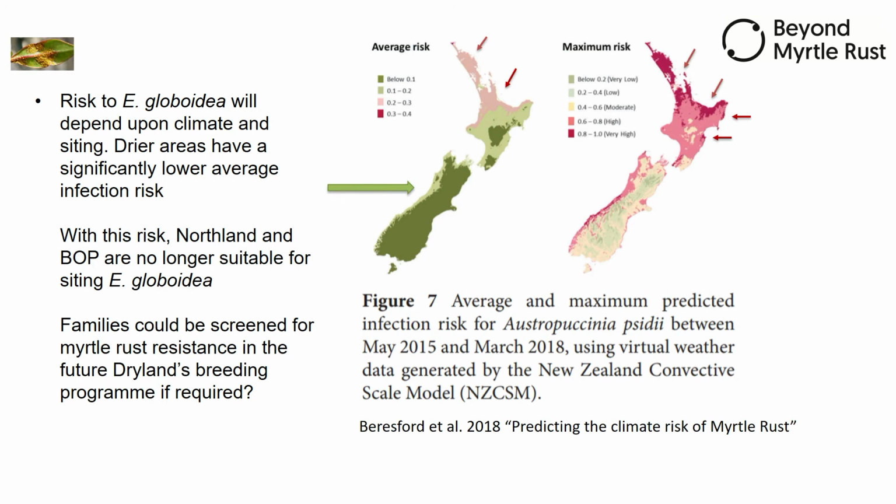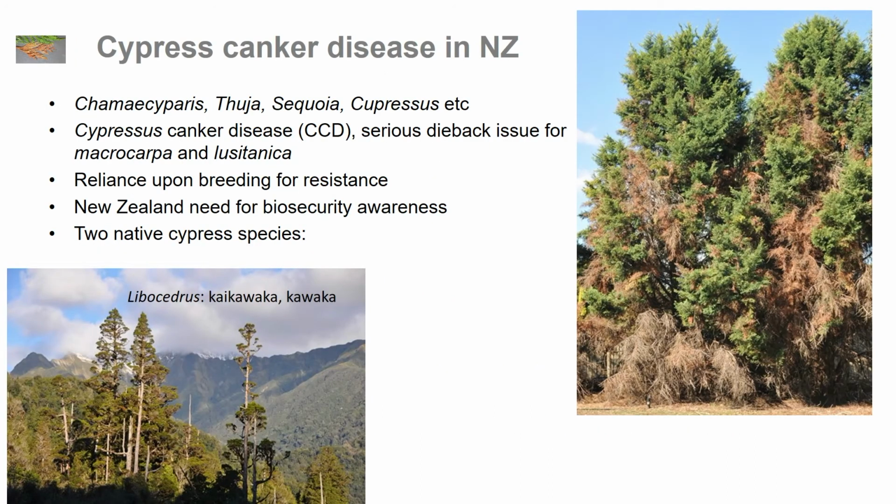And families could be screened for their resistance in the future drylands breeding program if required, but siting recommendations seem the most obvious. My third topic for today is cypress canker disease in New Zealand. We have a number of cypresses in New Zealand, and they form an important specialty species for the SWIP program. Canker disease is a serious dieback issue, especially for Macrocarpa and Lusitanica. It kills the trees.